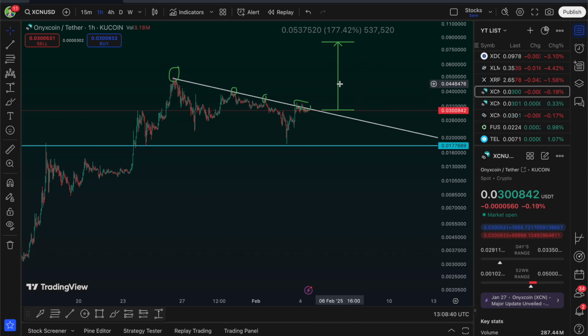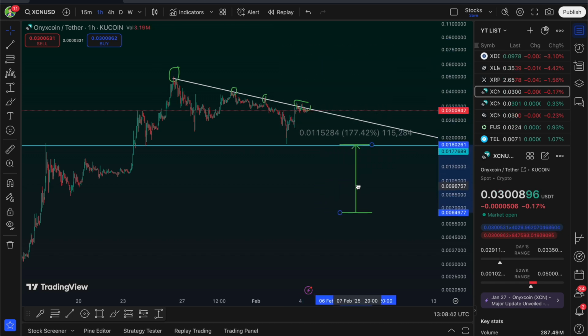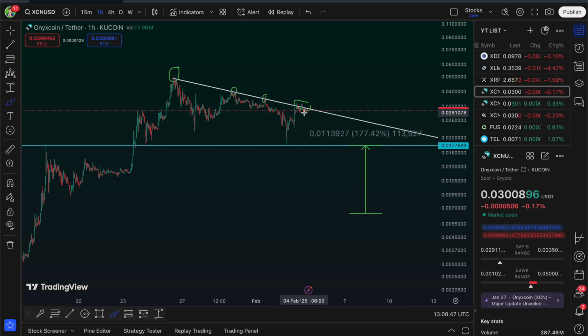We could also potentially see a breakdown from the triangle as well. Triangle doesn't indicate which direction we're going to be going in. So if the prices continue to fail from this resistance and we start heading back down to 1.8 cents and we see something like this, this would be pretty bearish.